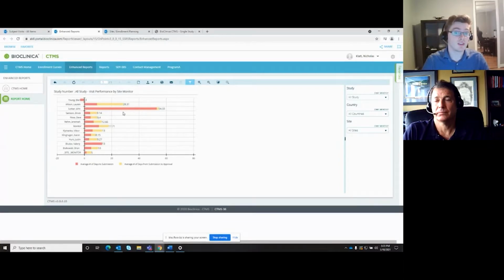Now, right away, we can see maybe we have a specific monitor or group of monitors where their days to submission and approval are way beyond all the others. And maybe they need some training or we need to work to see what's happening there. This kind of information download is going to be very easy in the Bioclinica CTMS solution. We can download this in a bunch of formats. We can go ahead and email this to our colleagues. And again, we have great filtering that you expect in those Microsoft Office products.